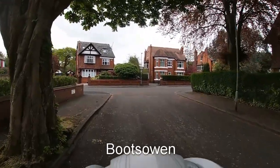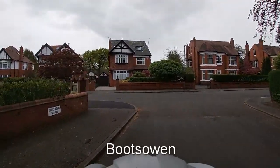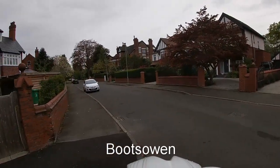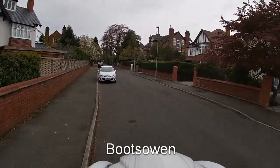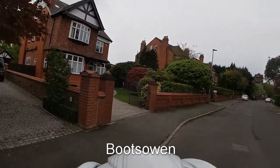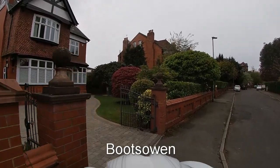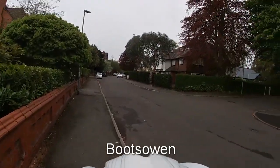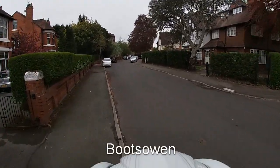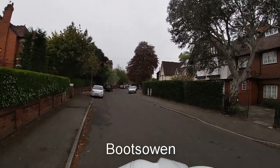I just noticed on this house here when I was cycling by. I've got to swing around. Over behind that red tree there, there's a safe in the garden. It's a safe storage cabinet. It's an interesting thing to put in your garden. And over to the side. There you go.